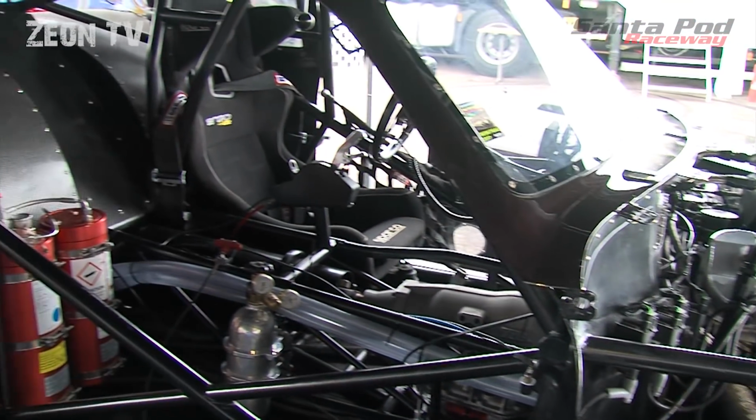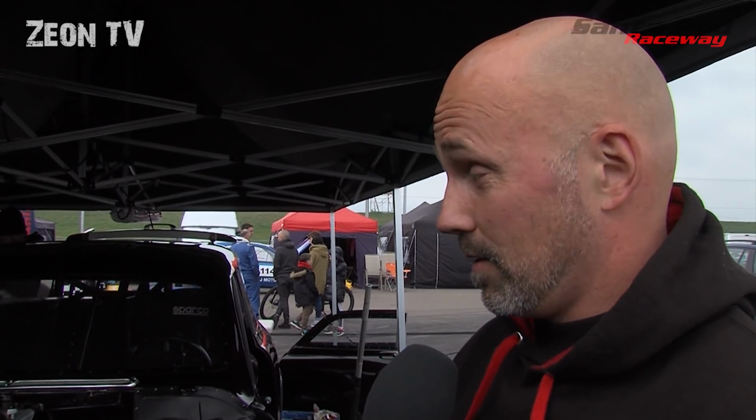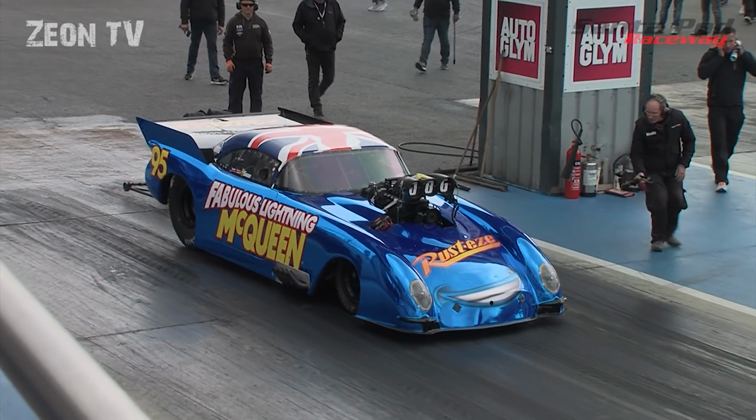So this weekend, I think it's mostly testing for me, because I've never driven it more than 200 meters. And only for test. So I tested it on an airfield in Sweden, and just like 5 runs. So it's going to be fun. Not a new car, but a new driver.